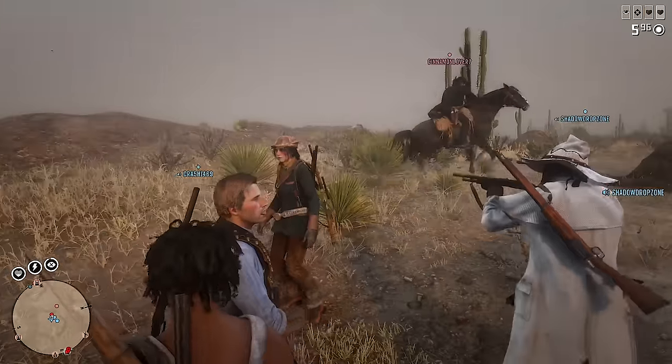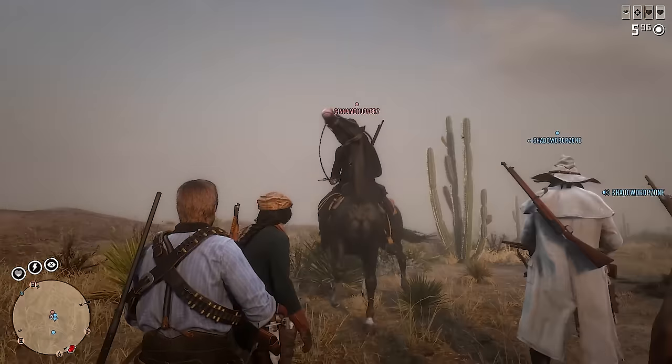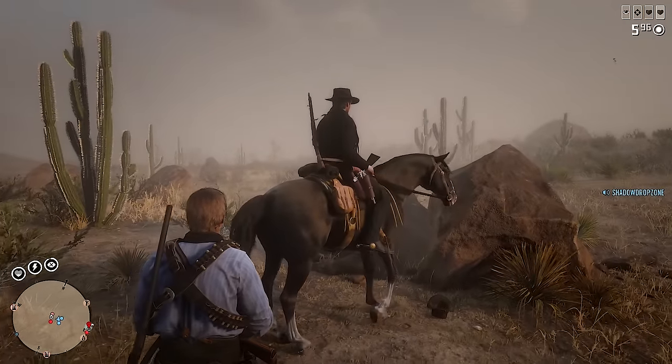Seriously, that horse's name was Juicy Ass. Yeah, why did his name Pink? Juicy Ass. Because he's kind of our enemy, but he's not really. He hasn't been killing many people.